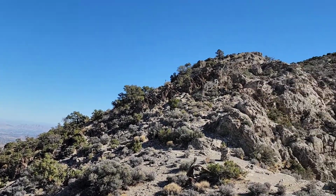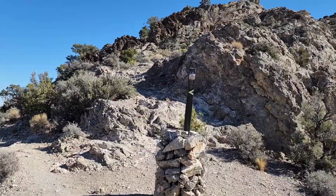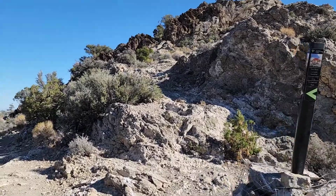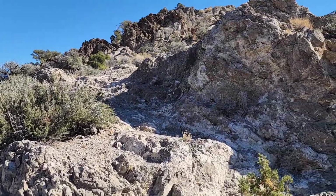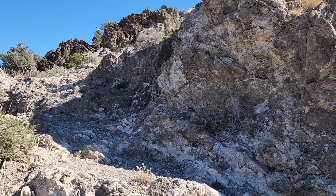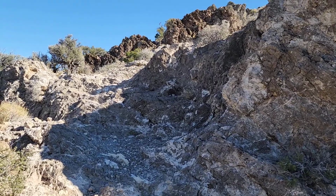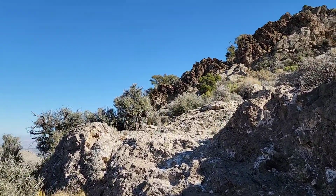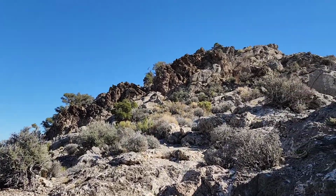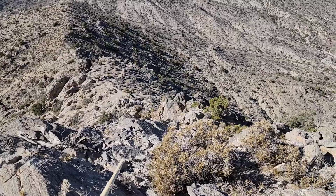Okay, let's just head up this mound. Okay, and here's where we depart from the trail. There's the trail. Here is our little route up the mound. So I'm going to put my phone down now because it's getting a little steep here. Onward. Okay, on top of the mound.